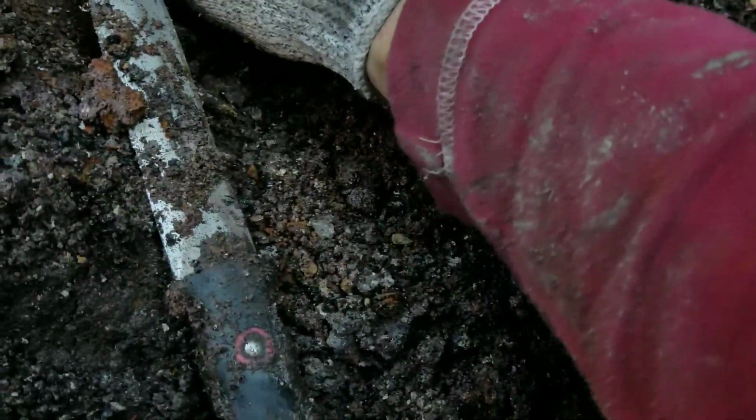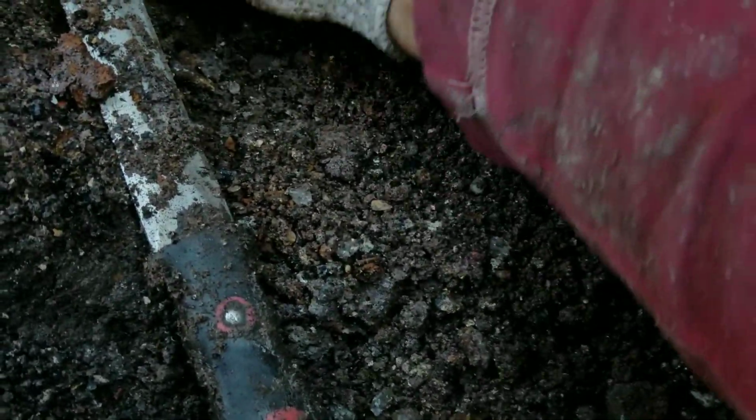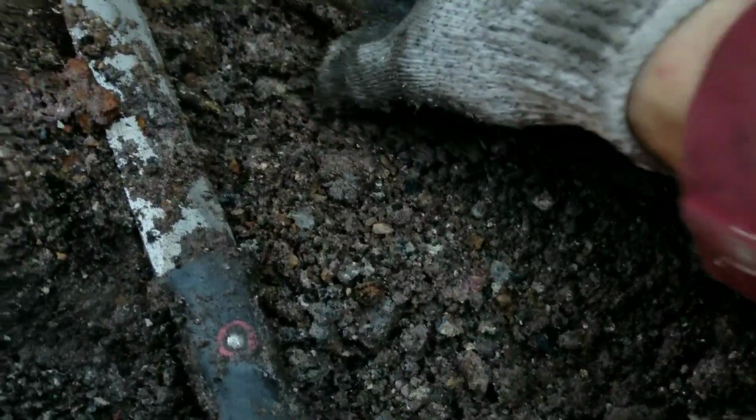Yeah, it's getting a little loose. I want to be careful because the neck's still up in there. But it doesn't look like it's embossed, so. There it comes. Wiggle, wiggle. Wiggle, wiggle. Come on. Ooh, it's whole. And it's embossed too. Look at that.